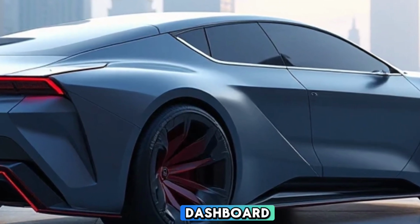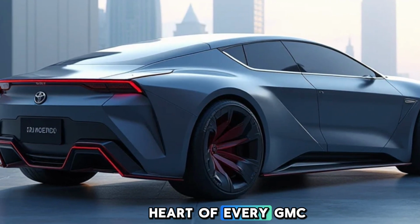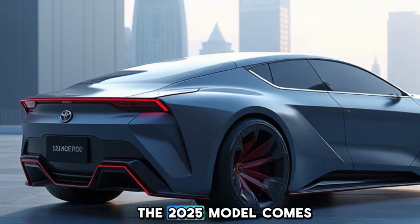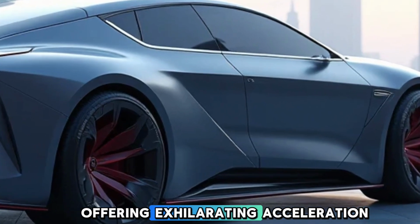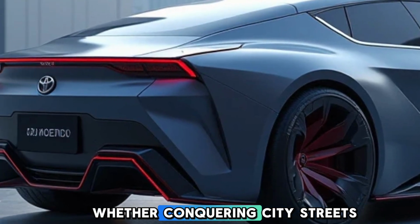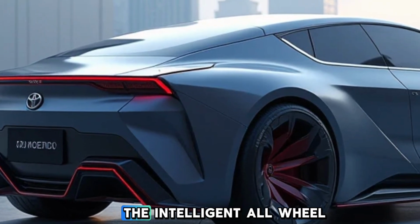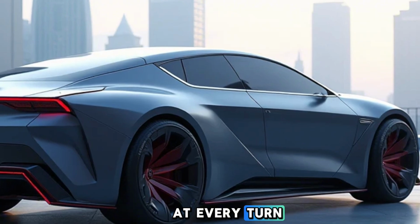Cut to the digital dashboard displaying multiple drive modes. Performance is at the heart of every GMC. The 2025 model comes equipped with a powerful engine, offering exhilarating acceleration and unmatched efficiency. Whether conquering city streets or off-road trails, the intelligent all-wheel drive system ensures stability and precision at every turn.